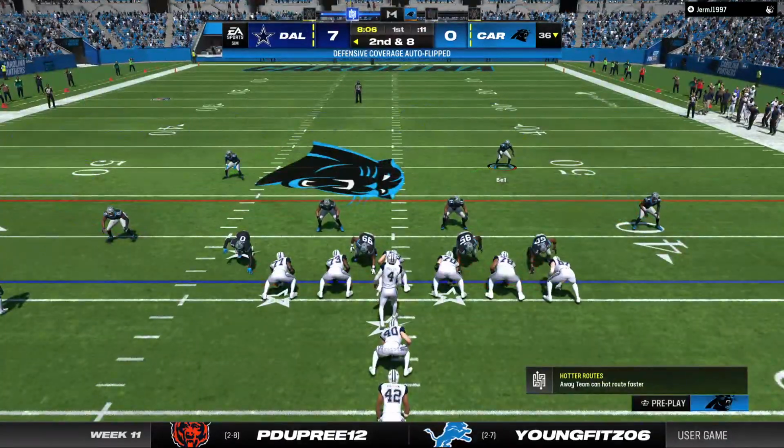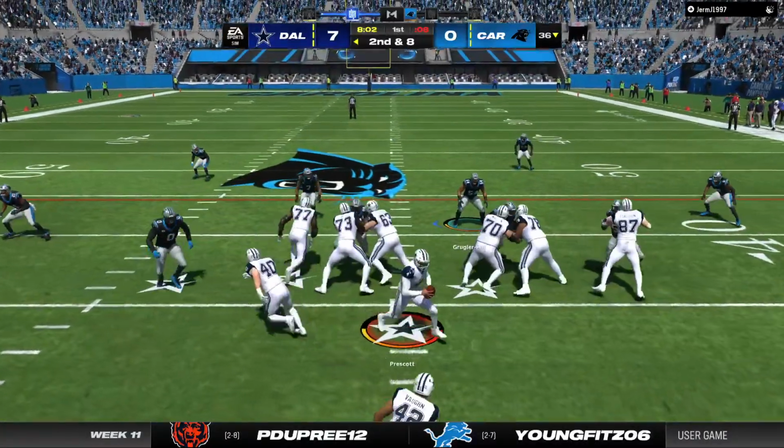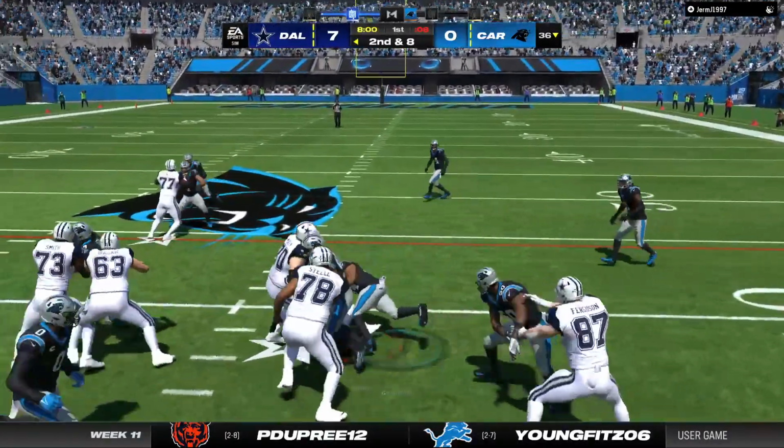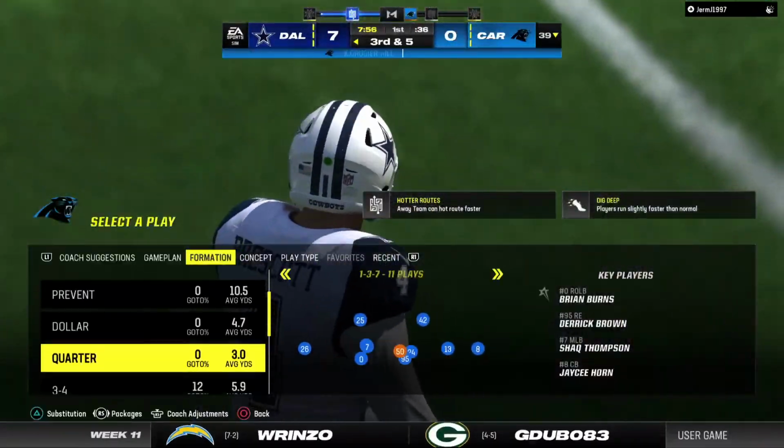Line of scrimmage, the 36 on 2nd and 8. Up the middle, it's Vaughn. And he'll get about 3 out of that, up to the 39-yard line.